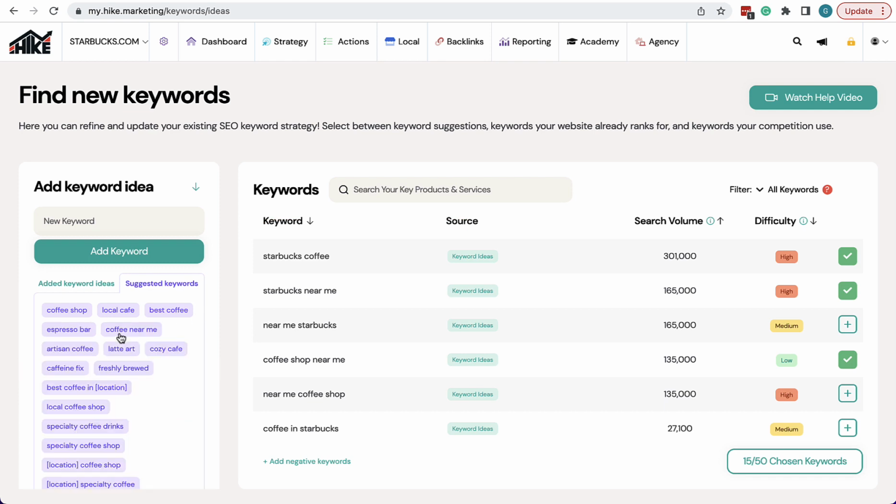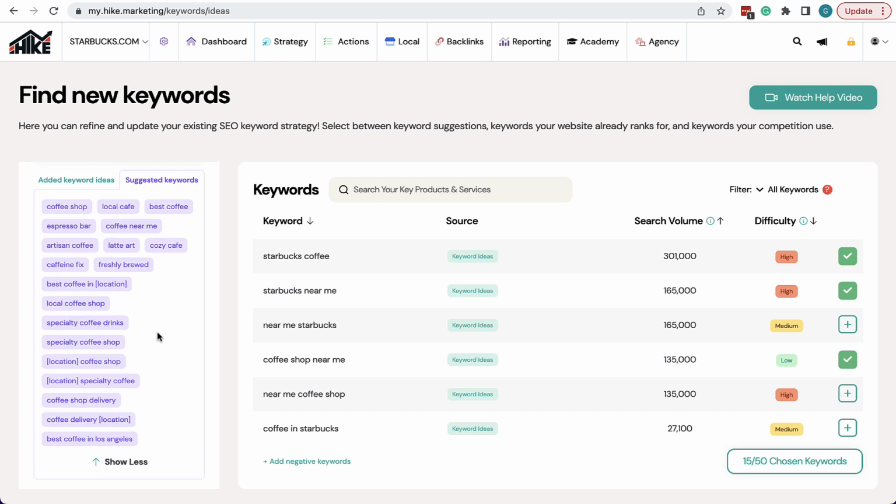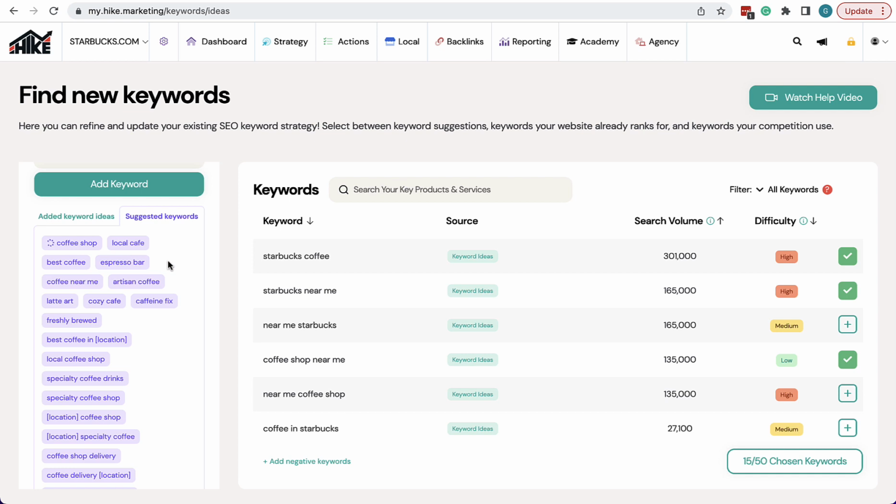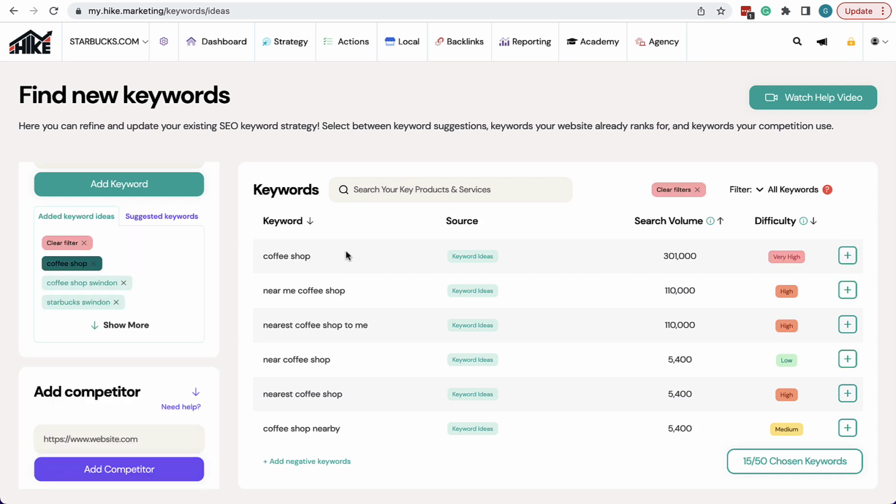If you click on show more, it will expand even more. And then you can click on the ones that you feel are most relevant. And it will basically start filtering the keywords here. And you can go through and pick the ones that are most relevant to you, that have a good search volume, low difficulty score, and you can add them to your list to start mapping them to specific pages that you already have, or create new pages, or even track them. So this is how you come up with additional keyword ideas using the AI in Hike.